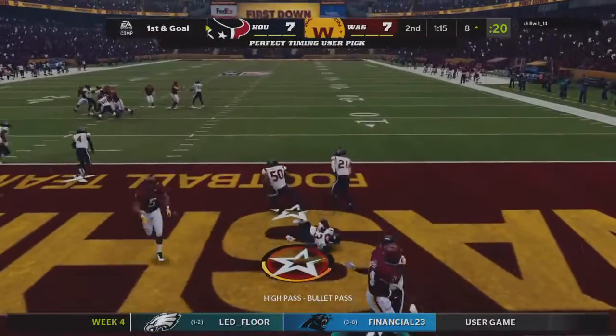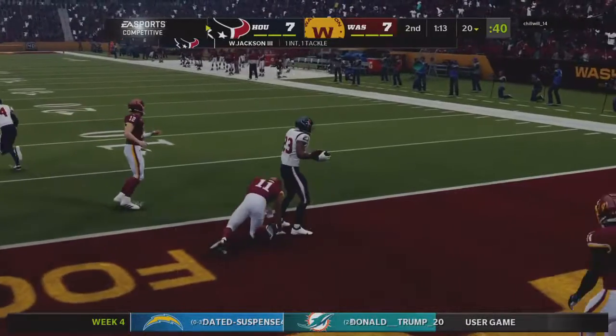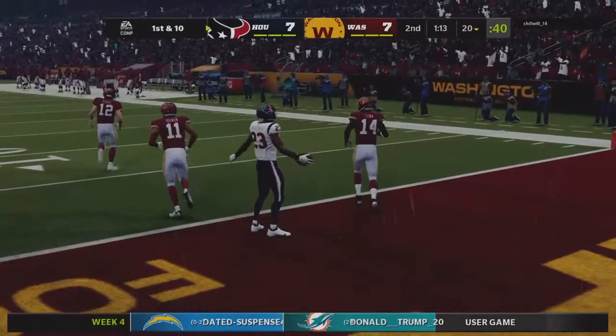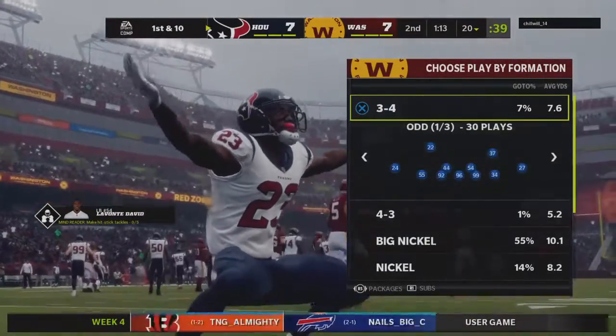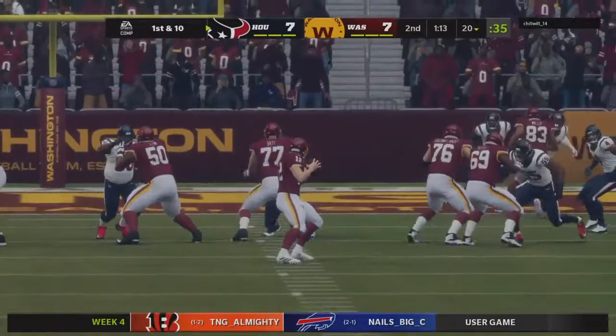And it'll be intercepted. William Jackson with a pick. And a big turnover there as his guys will get the football back. And the Texans are going to get the football here as the ball will come out to the 20.